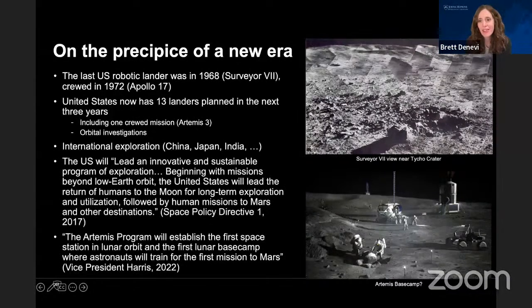So where is this all coming from? It's not out of the blue, but a lot of this new push started with Space Policy Directive 1, which came out in 2017. That space policy stated that the US will lead an innovative and sustainable program of exploration, including the return of humans to the Moon for long-term exploration and utilization, followed by human missions to Mars and other destinations.